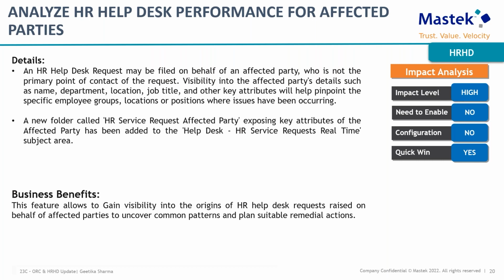Next is analyze HR helpdesk performance for affected parties. So sometimes what happens is the person who has the concern does not raise a request, but on behalf of that person, an agent or some other party raises a request. To find out exactly who has raised the request on behalf of which affected party, a new folder is introduced called HR Service Request Affected Party, which will expose the key attributes of the affected party, such as the name, department, location, the job title, and other key attributes to help pinpoint specific employee groups, locations, and positions where issues have been occurring.